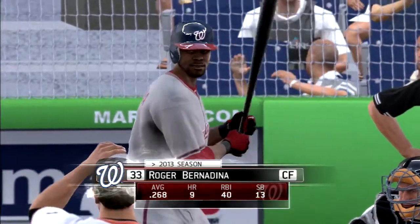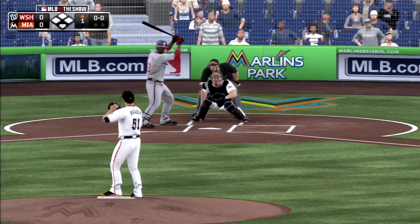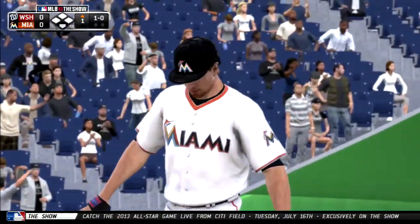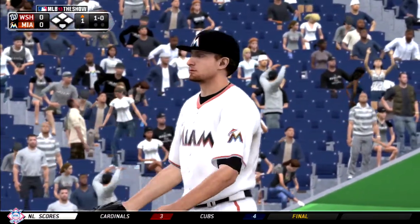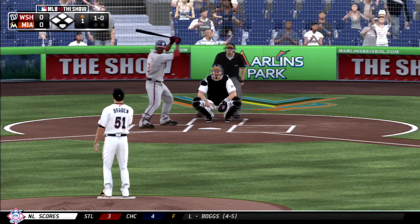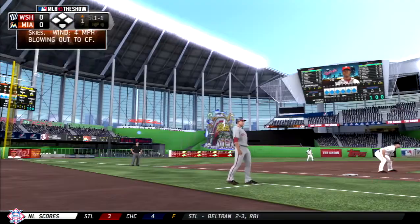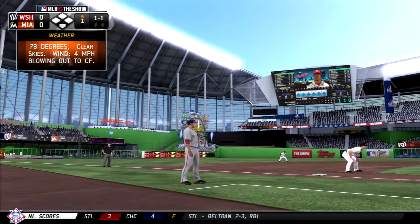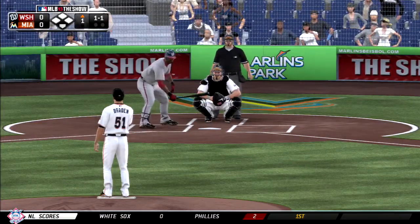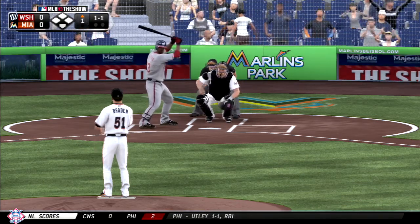Roger Bernadina makes his way to the plate now as we're just about set for baseball this evening. And the first pitch is taken for ball one as we're underway tonight in South Florida. First pitch, 87. Pitch to the plate is a slider for a strike, and it's all knotted up at 1-1. Still shirt sleeve weather tonight, 78 degrees here at game time. One-one on the way.